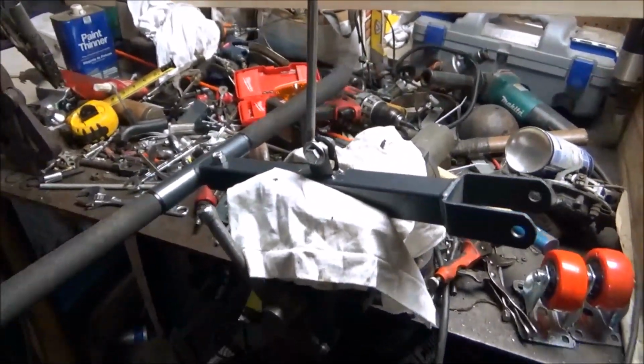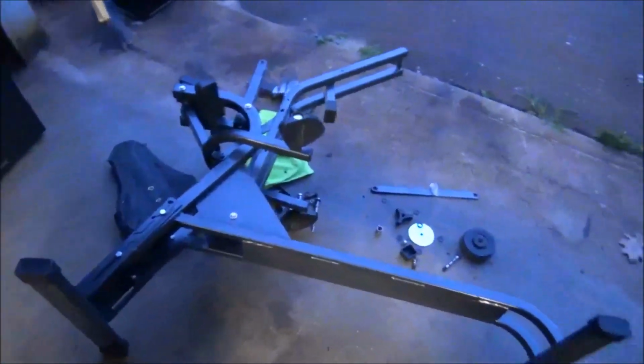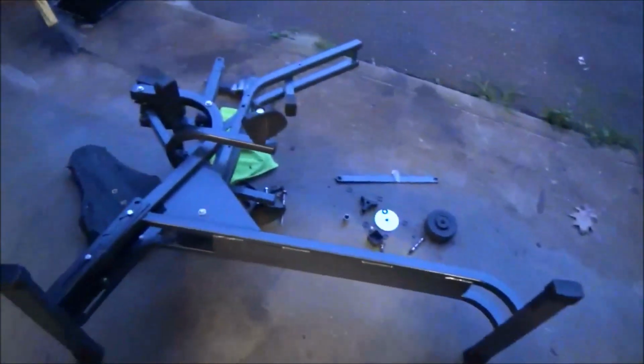I got a free T-bar from my piece of crap on the side of the road. I got stripped. But I'm going to kick this thing inside and go inside, take a shower. I am going in. You have a good night.